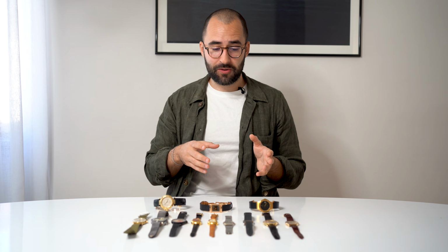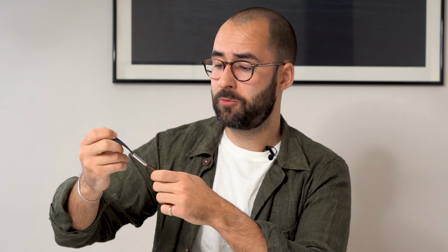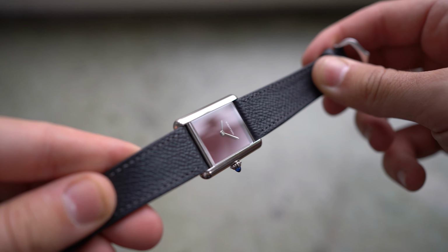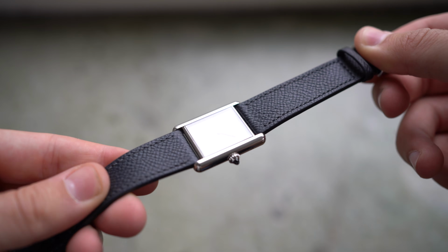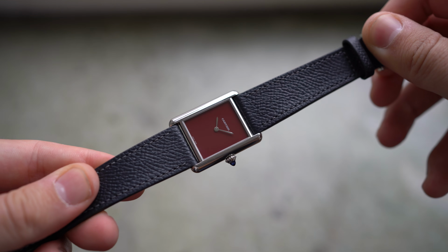I'd like to start with this one. It's actually the second watch I've ever bought new from a store. It's the Cartier Tank with the burgundy dial, and this is my daily beater. I've had this watch now for about 8 months, and it is my daily beater, and I just love the way it looks, how it wears on the wrist.